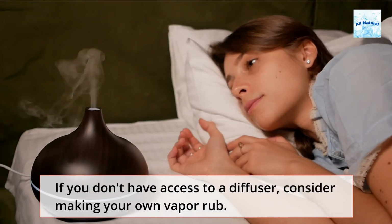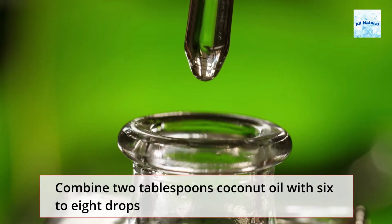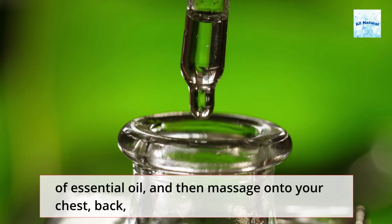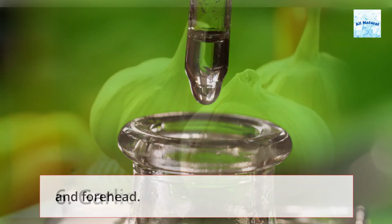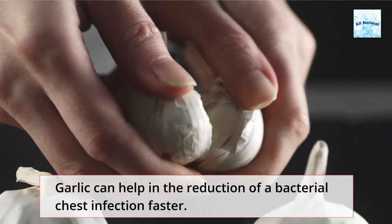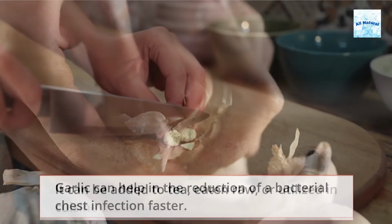If you don't have access to a diffuser, consider making your own vapor rub. Combine 2 tablespoons coconut oil with 6 to 8 drops of essential oil, and then massage onto your chest, back, and forehead. 6. Garlic. Garlic can help in the reduction of a bacterial chest infection faster.